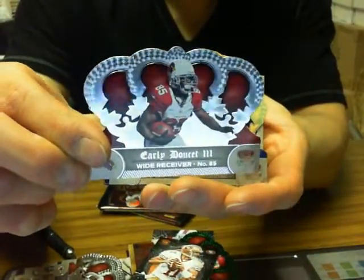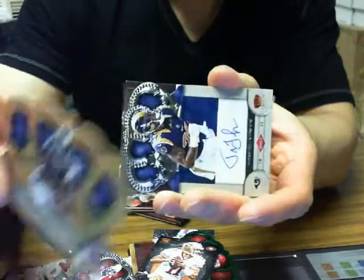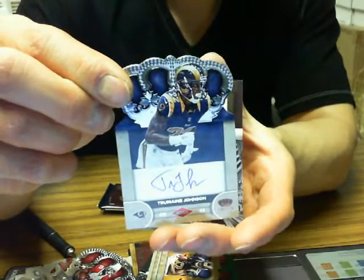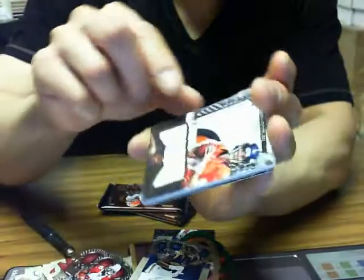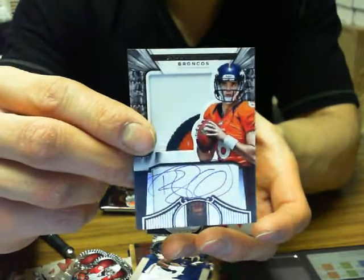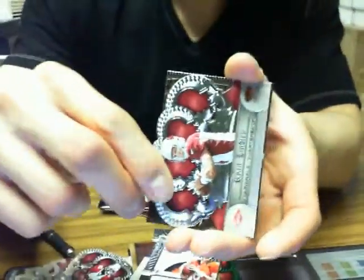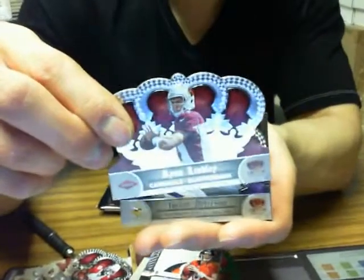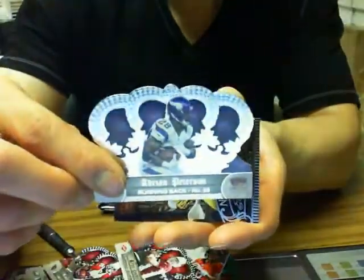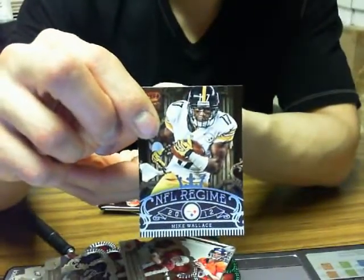We got Earl Thomas, the third base. We got Steve Smith for the Rams at 99. We got Trumaine Johnson for the Rams at 245. Oh, nice. We got Brock Osweiler out of 249, rookie silhouette, three colors for the Broncos. Ryan Lindley for the Cardinals out of 399. Adrian Peterson, base. And Mike Wallace, base. Or NFL regime insert.